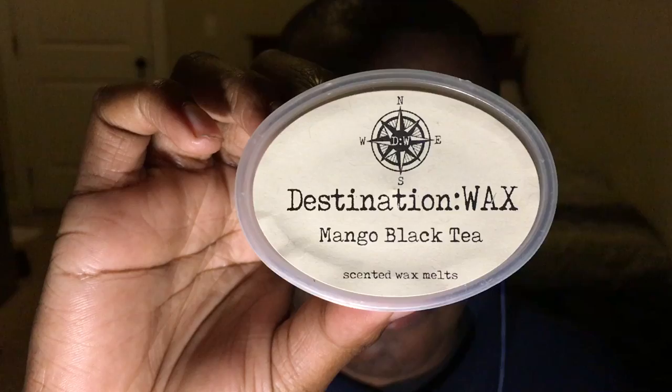Next we have mango black tea. Pretty obvious in this, mango and black tea, right? I love a good tea scent. Oh my God. Oh, I'm sorry. I got too caught up in this. You definitely get that fresh brewed black tea, and you get a good tropical mango blended in there. It's really fresh. Very good blending with the tea and the mango, but the black tea is definitely the forefront scent. That's really good stuff.